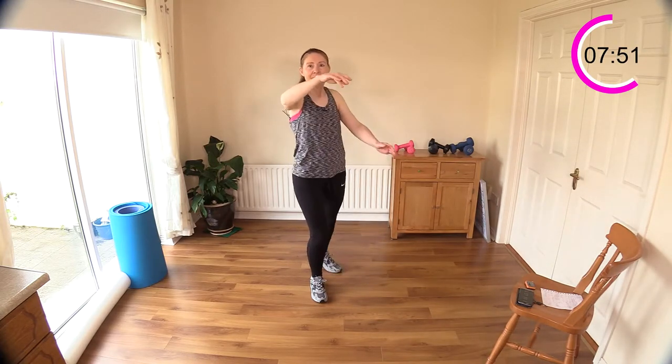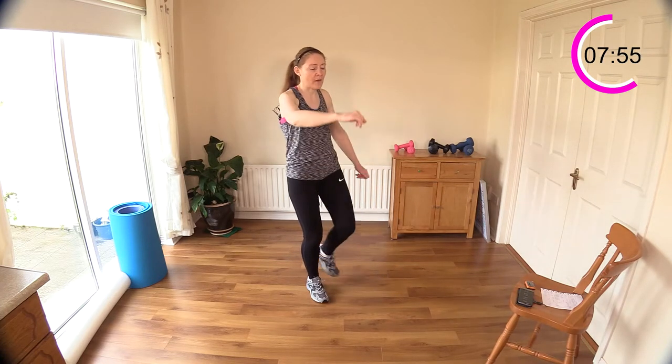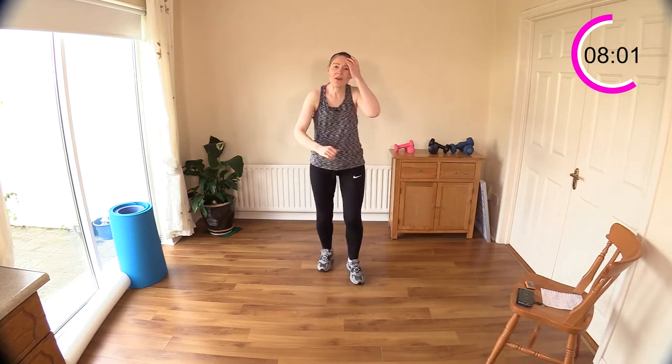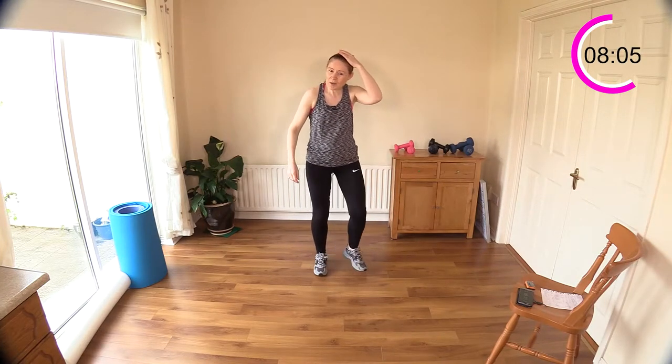Kick it out, that's it. You can go down lower, you don't even have to touch your runner. It's just an option. Okay, well done. Oh, shake out those legs. Really feeling stretched like an elastic band.